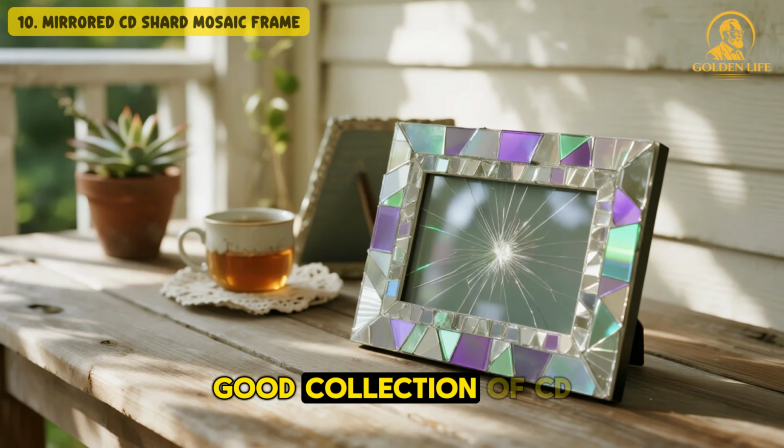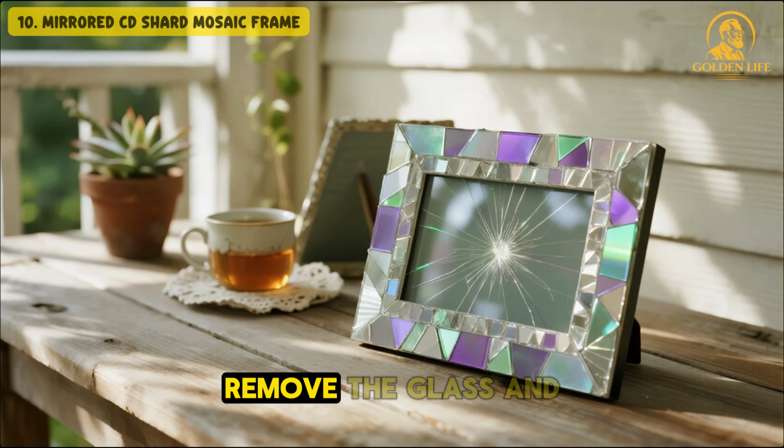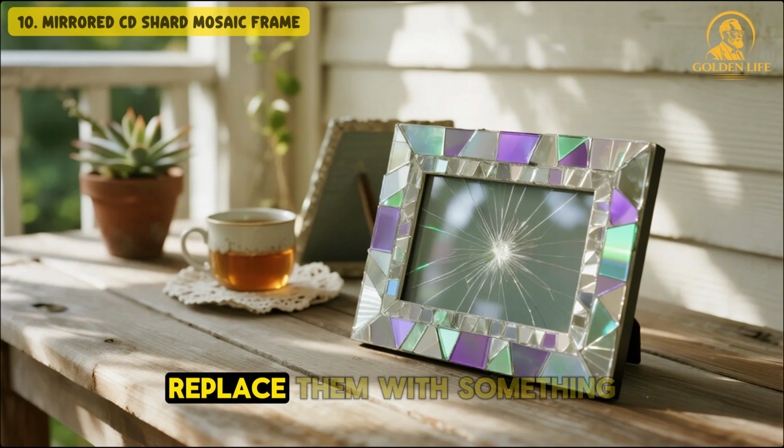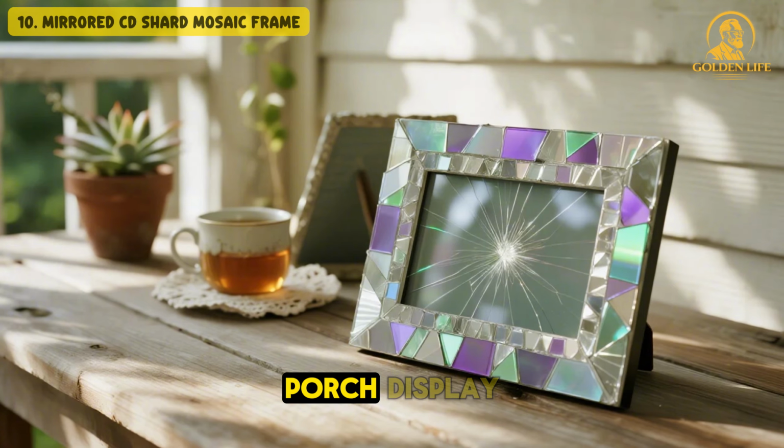Once you have a good collection of CD pieces, lay out your frame on a flat surface. Remove the glass and backing if you'd like to replace them with something weather-resistant, or leave them in for indoor or covered porch display.